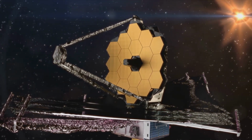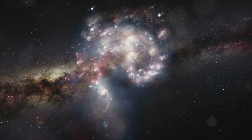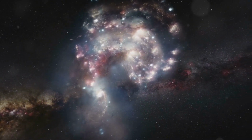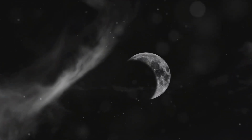It can spot objects so faint and distant, they're like whispers in the dark. With this new tool, we're bound to uncover secrets about our universe that we can't even imagine yet. So even though we've cracked the case of solar and lunar eclipses, there's still so much to discover.